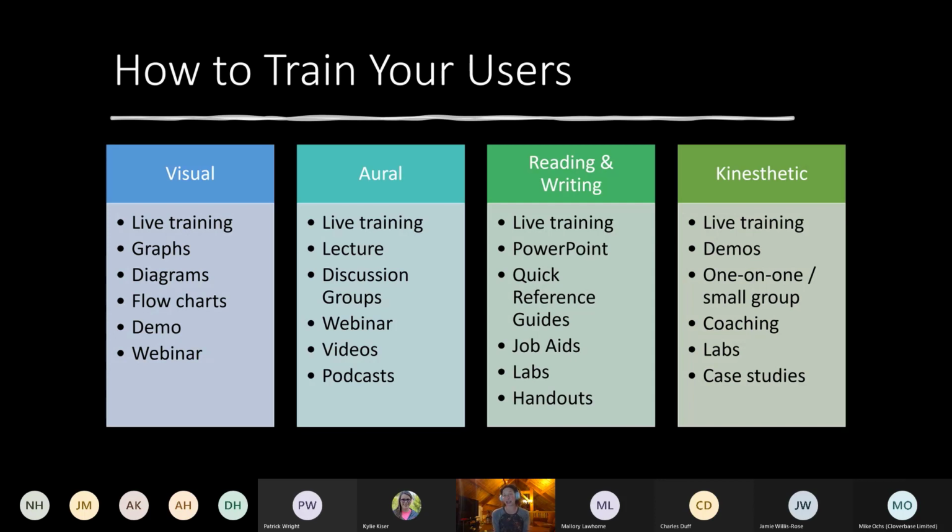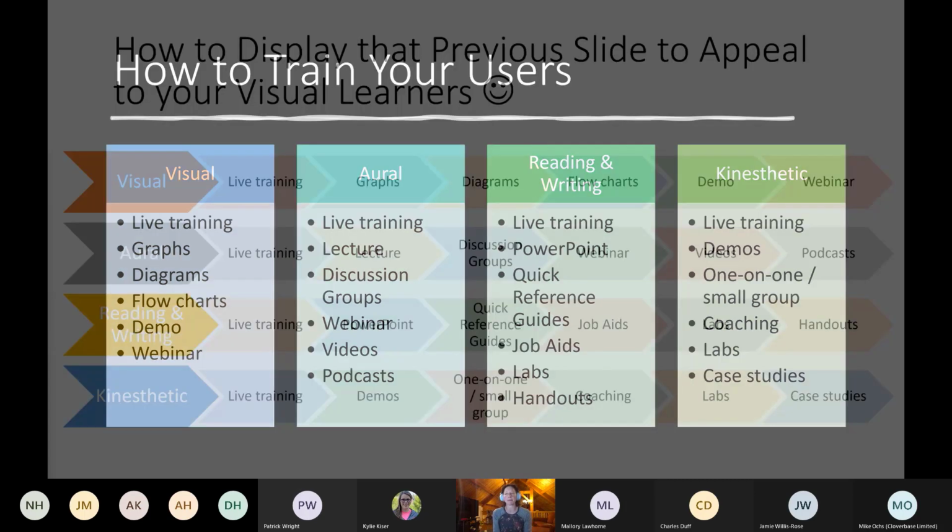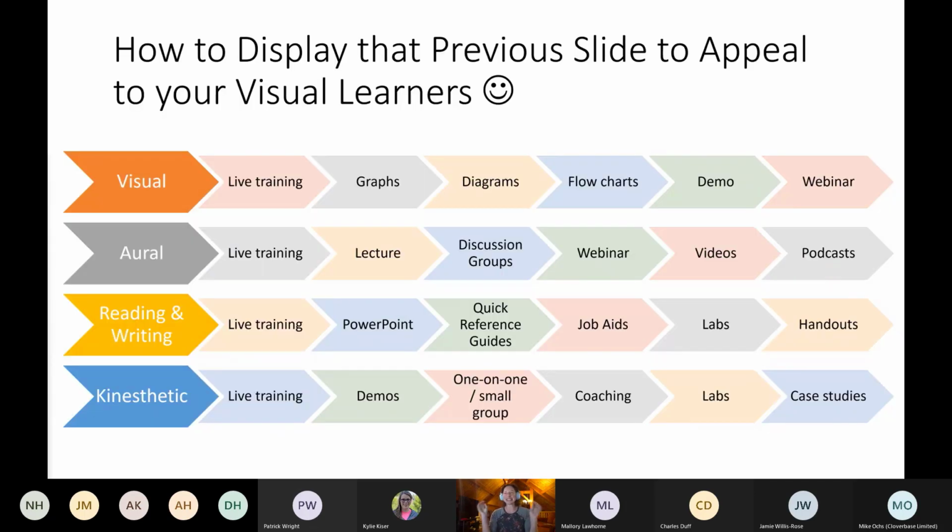And finally, your kinesthetic learners, like 68% of us: demos, one-on-ones, small groups, coaching, labs, case studies. So lots of ways you can reach different types of learners and differentiate all of the training materials that you're creating. Now, some of you are really going to like this. This is the exact same information redesigned to appeal to all of you visual learners out there. Me, I like my list.